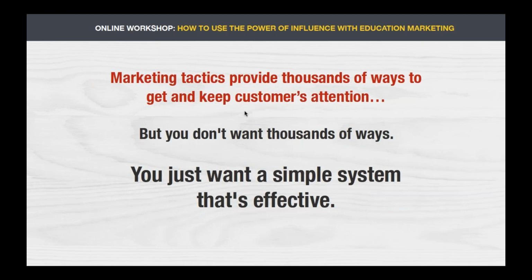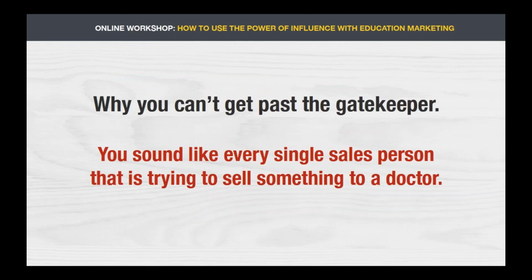So we're talking about marketing tactics, and what I'm trying to impress upon you here is that you don't need all of that, which is the good news, right? Because there are thousands of ways. You just want one simple system that works. Like I said, I've been through all of those marketing tactics. I've tried them all, and this system, without a doubt, has gotten me the biggest traction in building trust with medical practices and having them see me as a practice management consultant, their go-to for problem solving.